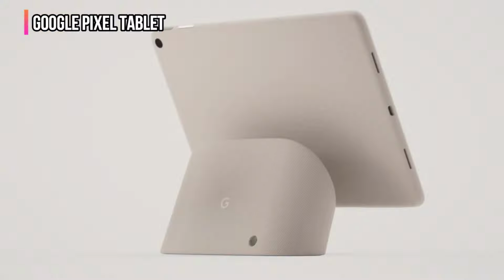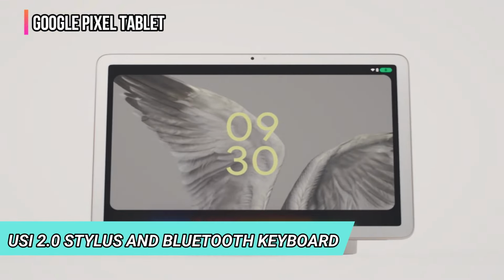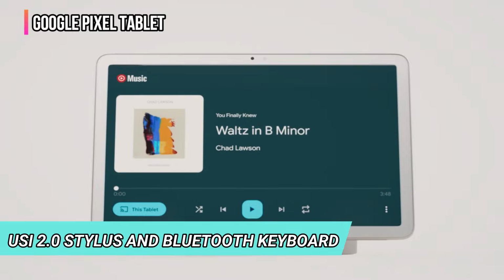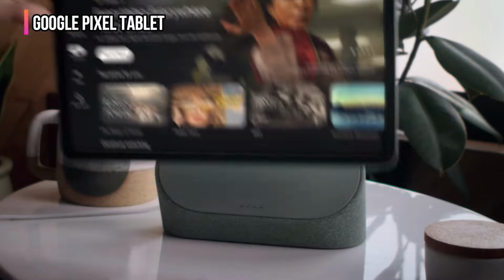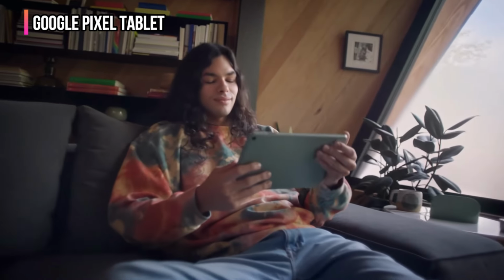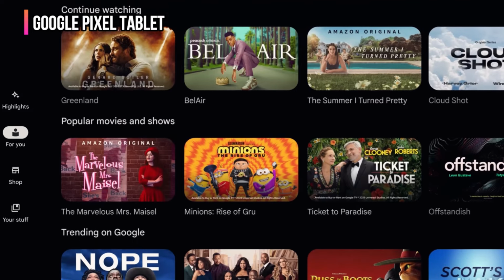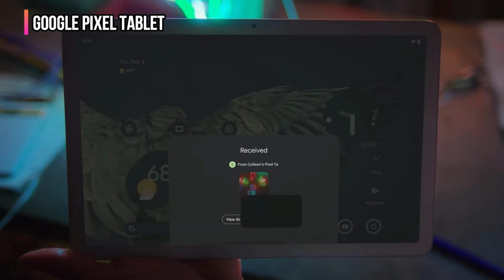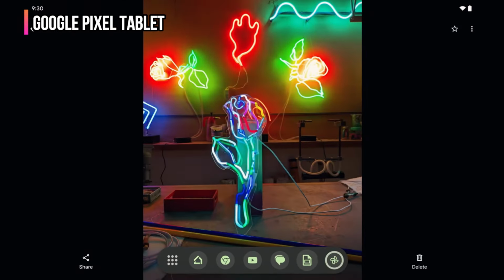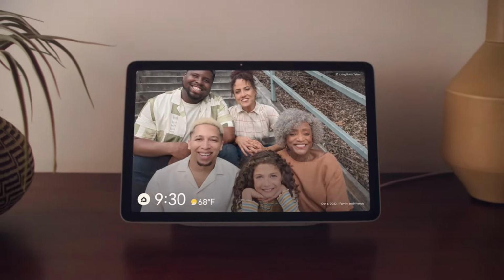Of course, the Pixel tablet is also compatible with any USI 2.0 stylus and Bluetooth keyboard. This makes the tablet an ideal productivity tool, but it can just as easily be used for streaming TV shows, movies, music, podcasts, or audiobooks, playing games, reading ebooks, or web surfing. Google has packed a lot of functionality into a full-featured Android-based tablet that costs about half of what comparable tablets cost, which makes it a really good value.